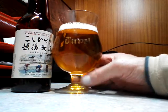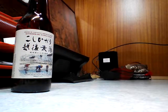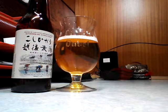Alright, well there it is. That's the all-time new beauty. Very clean. Very fresh, very nice. And half a litre, I like the idea of that, half a litre.